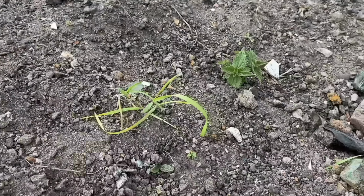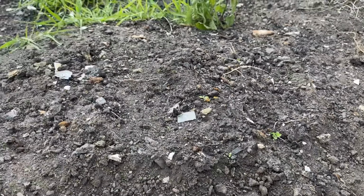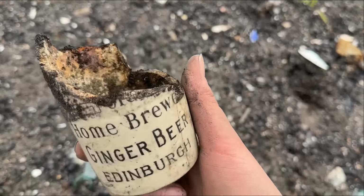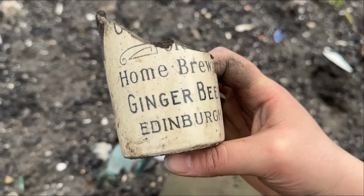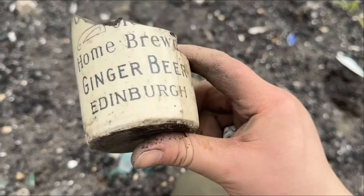Stay in one spot all day and find things. This is cool. Bit of a ginger beer bottle. Not the kind of thing we find usually. You won't find these without digging. It says Home Brewery, I imagine. Ginger Beer Edinburgh. What is the picture on there? I don't know. Can't see what else it said. That would have been a nice one. I like the font. But obviously it's only the bottom of one. I'm not likely to find a whole one. But you never know.